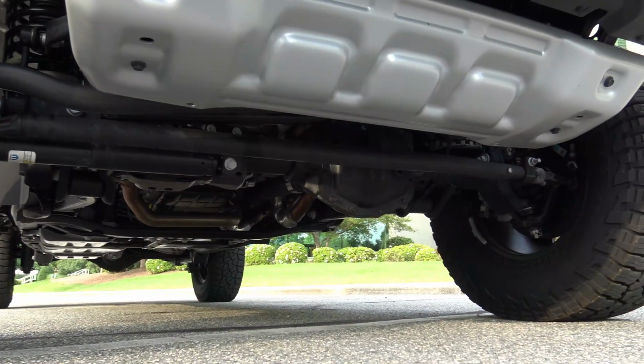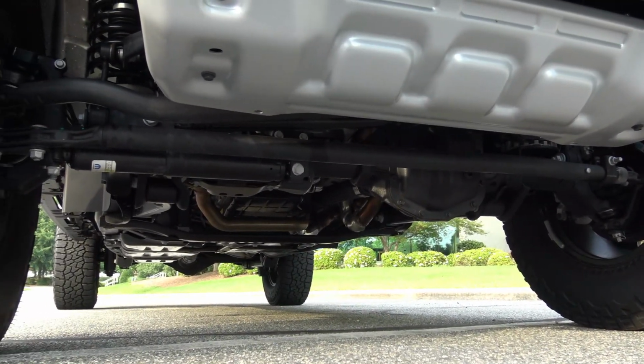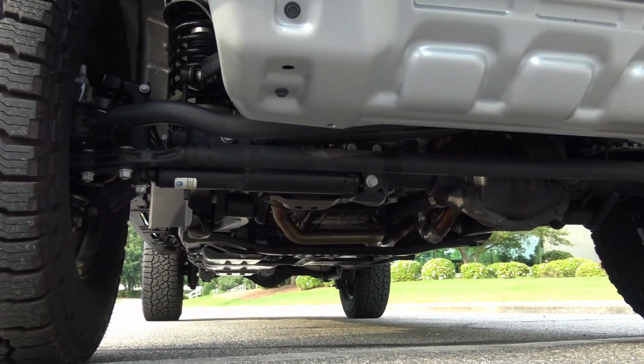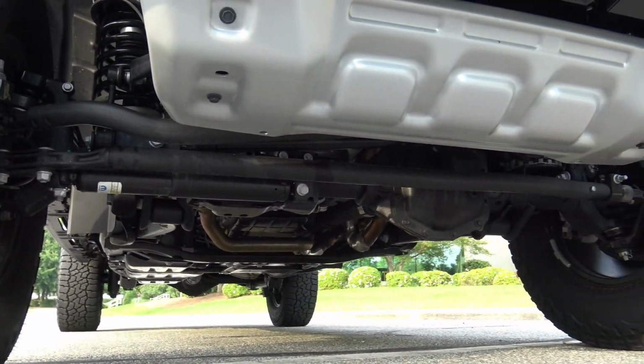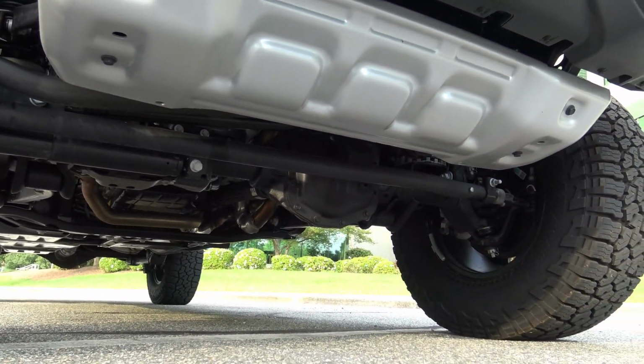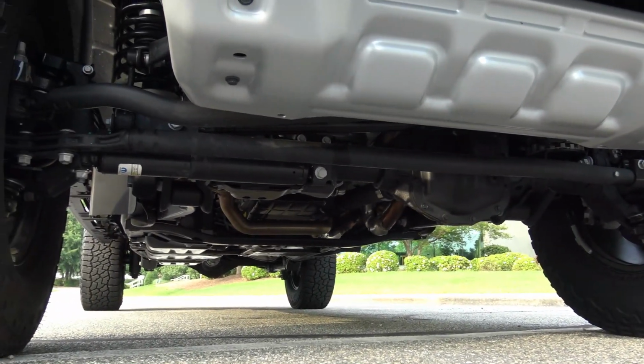It's got a factory lift kit, and this of course is going to improve your approach angles and ground clearance. It's also pretty necessary for navigating desert dunes and rocky trails, because I know all of you guys are going to be going over desert dunes in this Jeep.